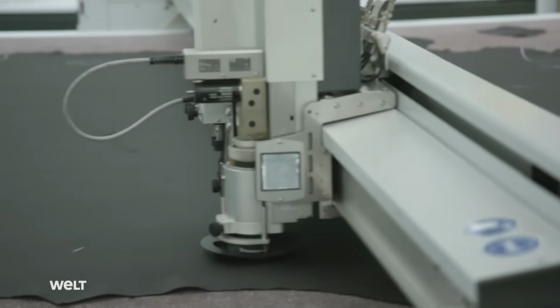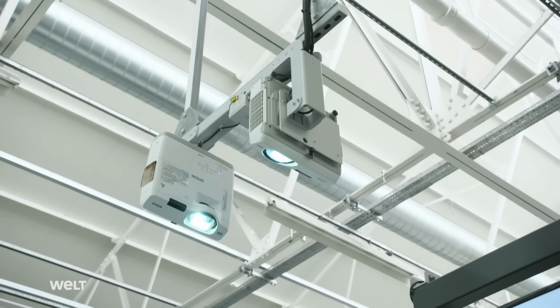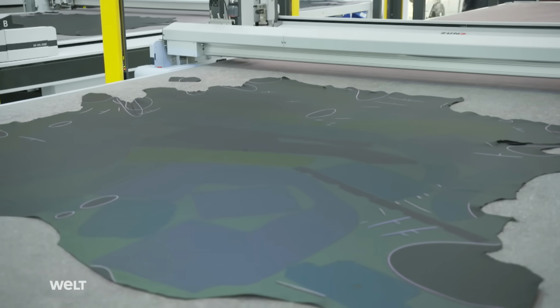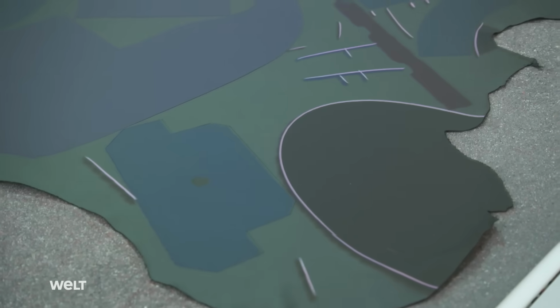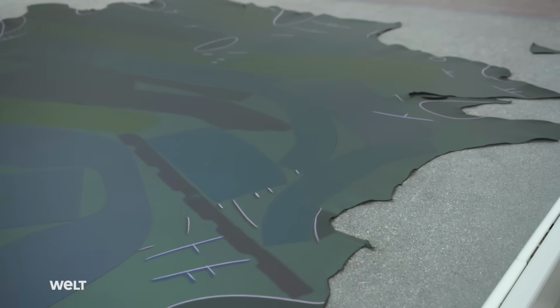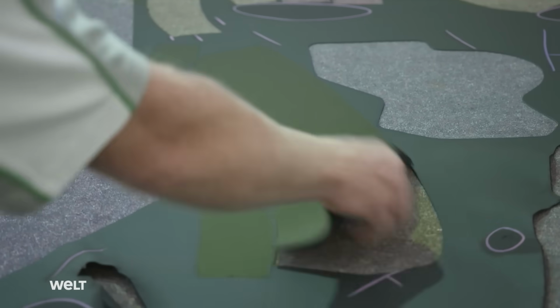2 projectors on the ceiling then identify the finished pre-cut parts with color markings. This tells the employee which pre-cut part belongs to which part of the Continental's interior trim. According to the respective color, he pre-sorts the leather elements for further processing.